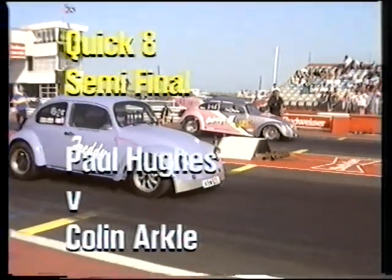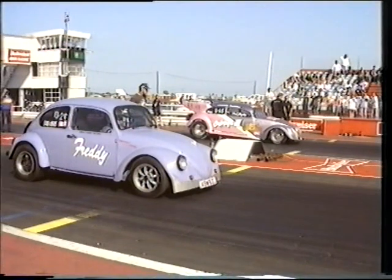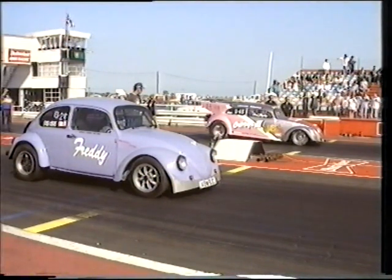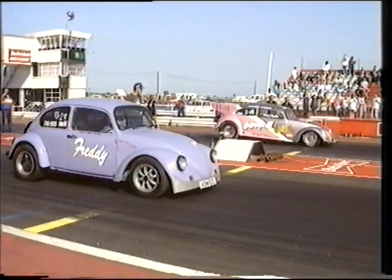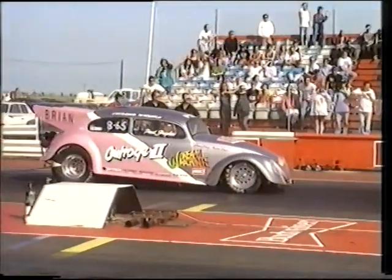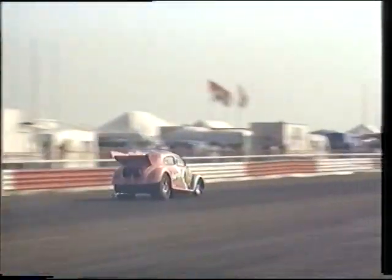We can see the dial-in there on Paul Hughes' window, 8.63 to a 13.25. That's a 5-second handicap. Colin is going to be able to get away in the Freddie car 5 seconds before Paul Hughes even sees a green light. And I've had the chance to sit in that Outrage car, and it's like looking through a letterbox when you sit in there. Really no vision whatsoever. Spinning the tyres a little bit there, that could cost Paul Hughes very, very dearly indeed.